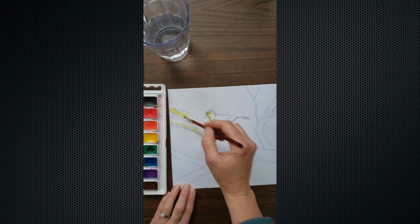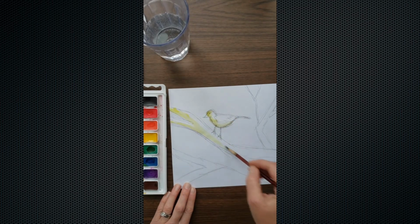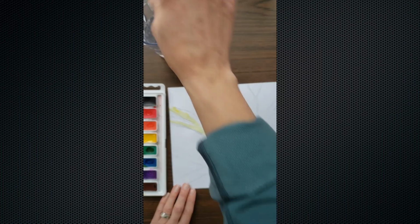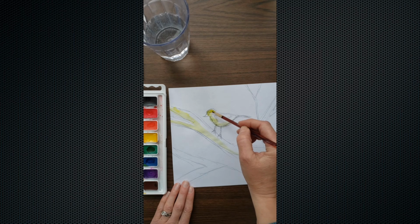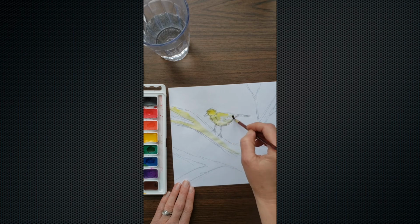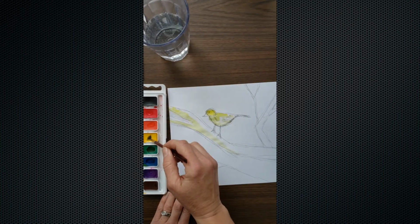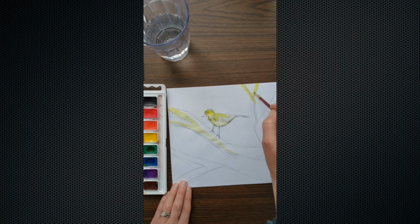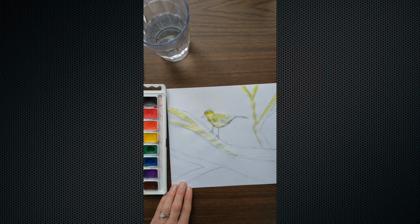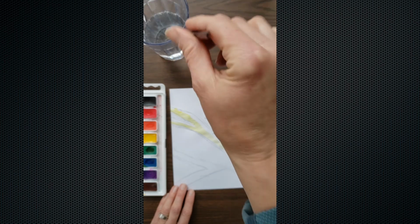And I'm thinking, okay, bright, vibrant colors. I want to create the impression of maybe like a sunny day. Do some more sun over here. Sunlight on the bird. So I'm adding a lot of yellow. And then I'll bring in some other colors. But just to start off, add my yellow areas where the sun would be shining.